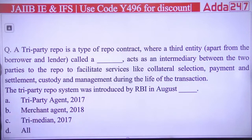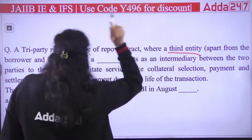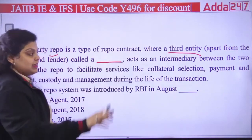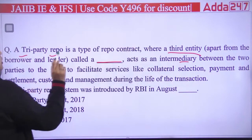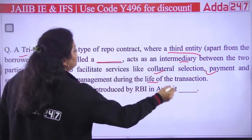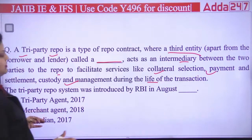First is saying the tri-party repo is a type of repo contract where a third entity, apart from the borrower and lender, called a dash, acts as an intermediary between the two parties to the repo to facilitate services like collateral selection, payment and settlement, custody and management during the life of the transaction. The next statement is saying the tri-party repo system was introduced by Reserve Bank of India in August dash.